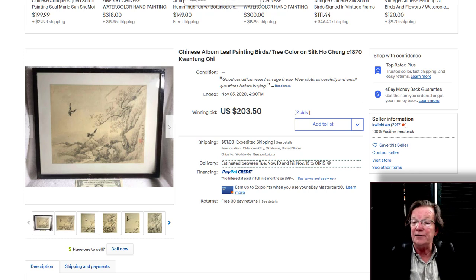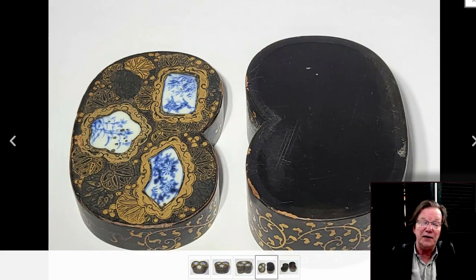All right, nice looking item. I don't know the seller. Quick2 is the name of the seller. They've got a few feedbacks, but I don't think they generally handle Chinese things, but at least they did their due diligence and found out who the painter was.